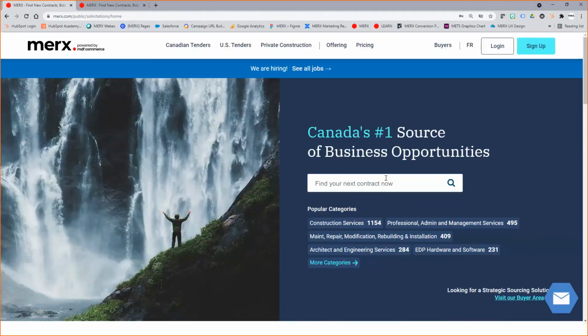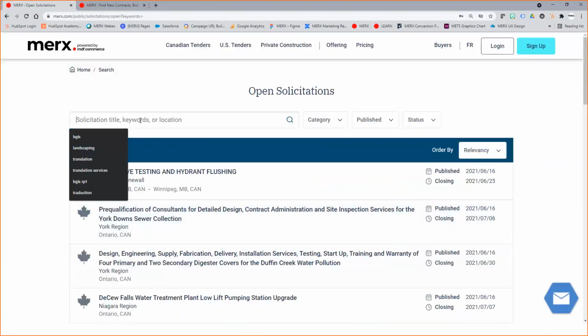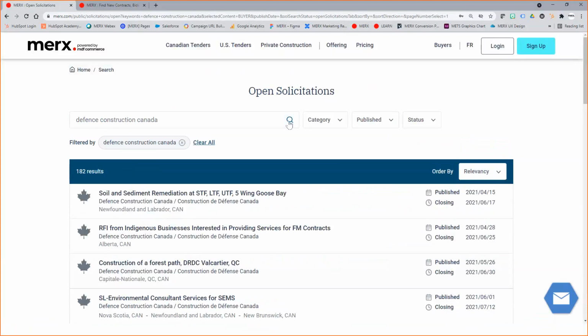The other thing I forgot to mention is that in some cases, if you wanted to do a search, there are popular categories there as well. But some folks want to look by buying organization, so you could do a search like Defence Construction Canada, which is a large crown organization that does all the construction for the military for DND. So you can have a look at all of their solicitations just by typing in the name of their organization. It's usually best to use the full name as opposed to the shortened version like DCC or CPC.